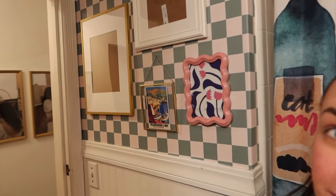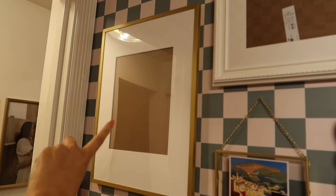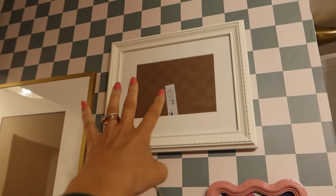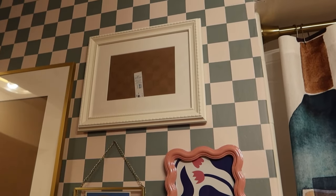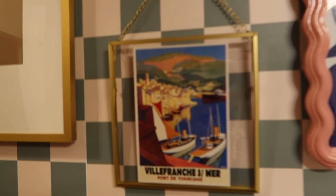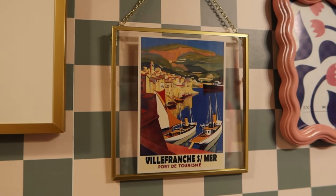Okay, the update is that I have put some frames up. So I hung these frames up here. In this one here, I ordered a tiger colorful in the bathroom kind of print. And then these two, I don't have any artwork for them yet. I'm actually thinking I'm gonna make some. And then this one here is one of the postcards that we got when we went to France in one of our favorite little towns.